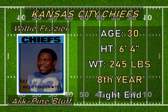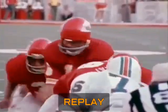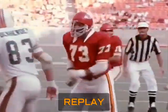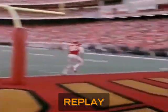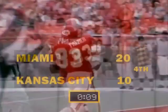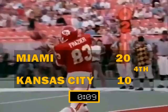So they finally got on the board with 9 seconds to play with a touchdown as Dawson faked right, drew the defense over, and Frazier cutting across. The tight end was wide open, nobody within 10, 15 yards of him. All he had to do was catch it. Centeroo tries the point. Dawson holds, kick is up, and it's good. 20-10 with 9 seconds left to play in the ball game, and that'll be only about enough time to get the kickoff.